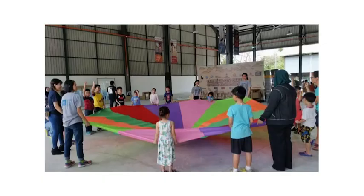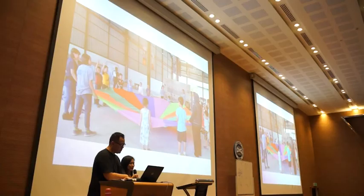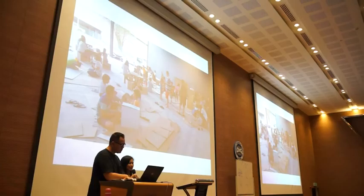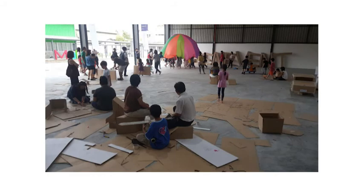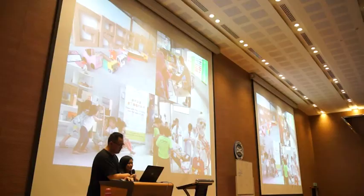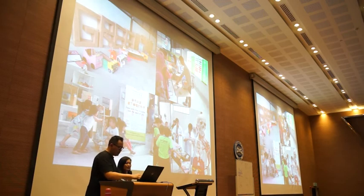And these are some of the interesting kids' activities done by our collaborator. This is how interactive the kids and parents are when they are given the cardboard raw material and a cutter on the spot, so that they can make their own craft with their children to bring into the cardboard city. We even invited some NGOs to participate to make the event more meaningful. The whole event is actually a green event, and we promote zero waste.